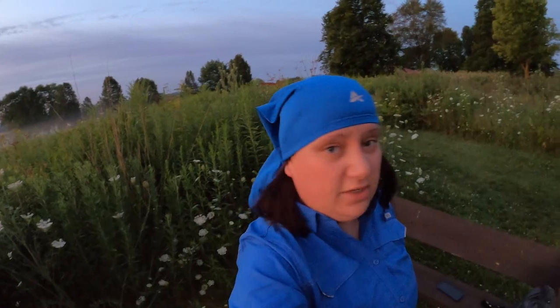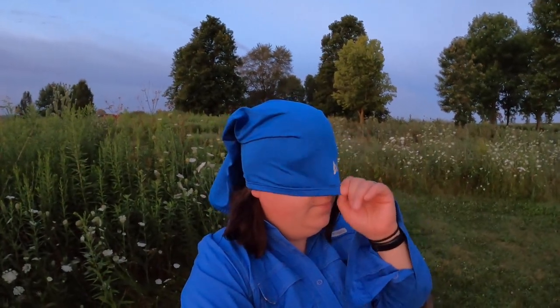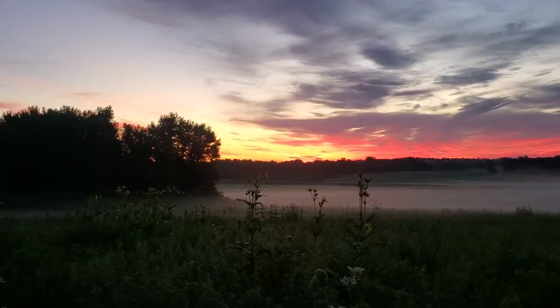So still got my sleeping stocking cap on. The moon was very bright last night, so I had to take this and pull it down over my eyes as just a little light shield because it was a full moon last night.